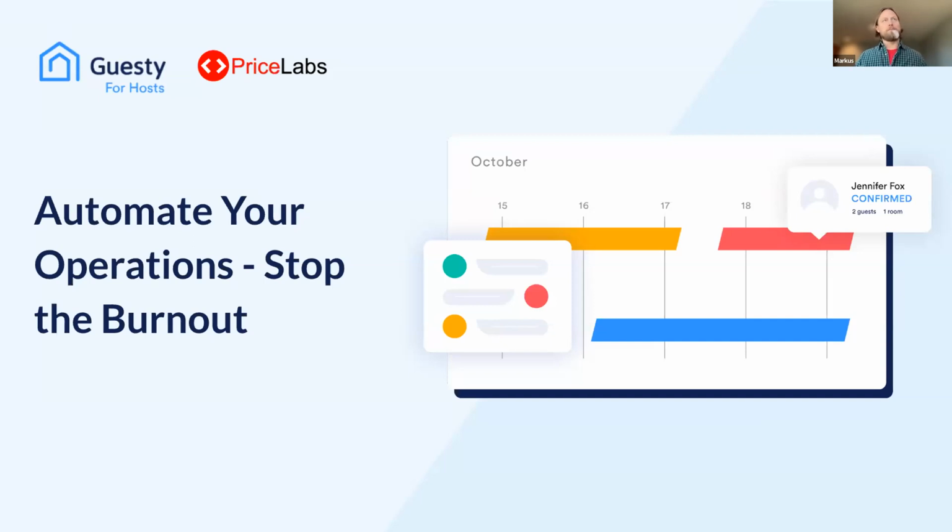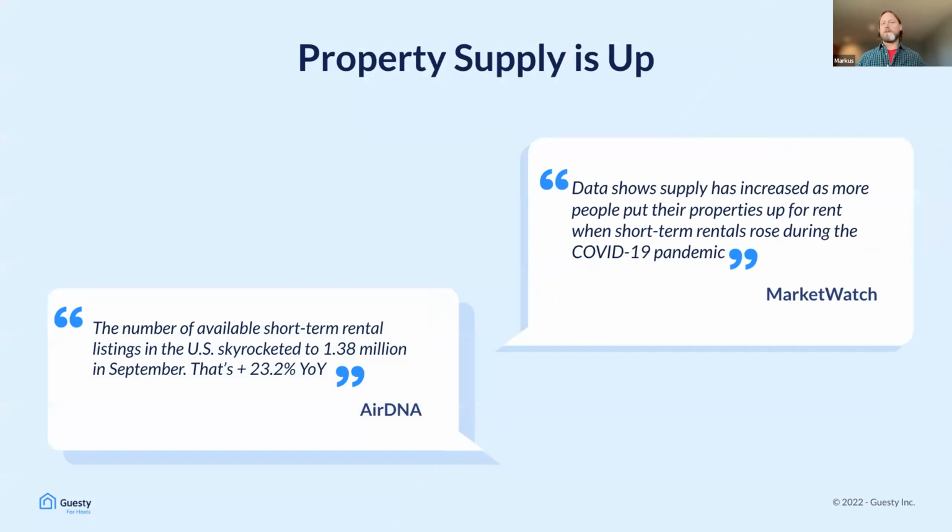Okay, so jumping in, there's something I wanted to cover first, which is setting the stage as to why automation is important now. First things first, looking at the industry itself, supply has grown incredibly quickly. If we look at the last year, it's a 23% increase in listings here in the US in the short-term rental space. I think we were at like 2 or 3% growth the year before that. So we're seeing a huge spike in inventory entering the market.